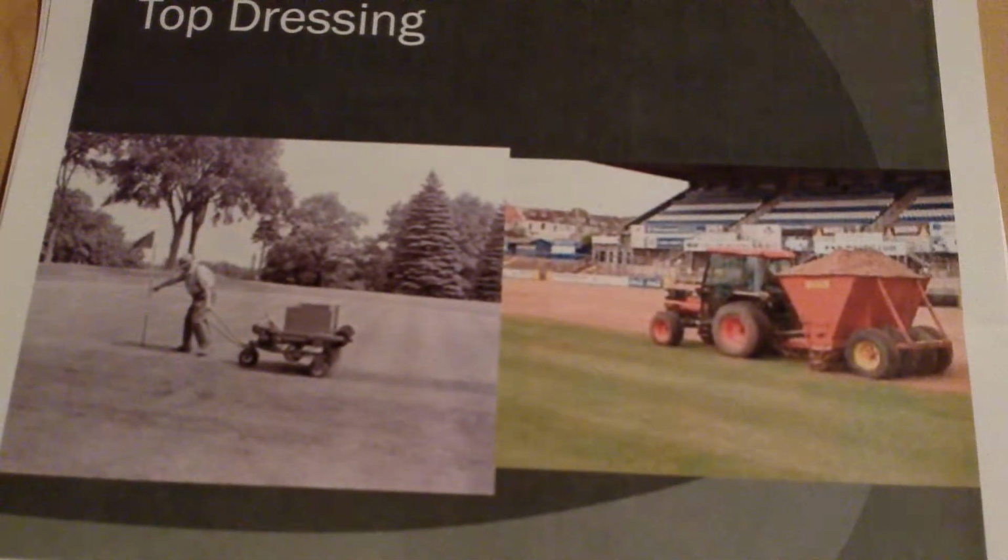On the left is the first mechanized top dresser, and on the right is a modern day version.